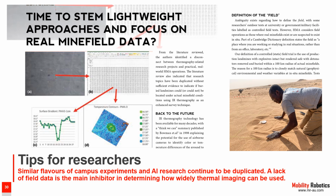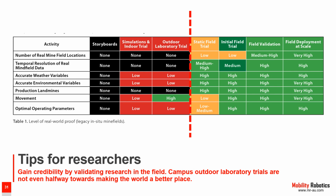The current edition of the journal also contains an editorial piece where over 50 articles on thermal imaging in mine action have been reviewed from over the last 30 years. A distinct trend became apparent where research has been duplicated without a progression into the field. The table on screen shows examples of levels of proof associated with different steps along research pathways. You can see that outdoor campus laboratory trials are not even halfway along the path to field deployment at scale.